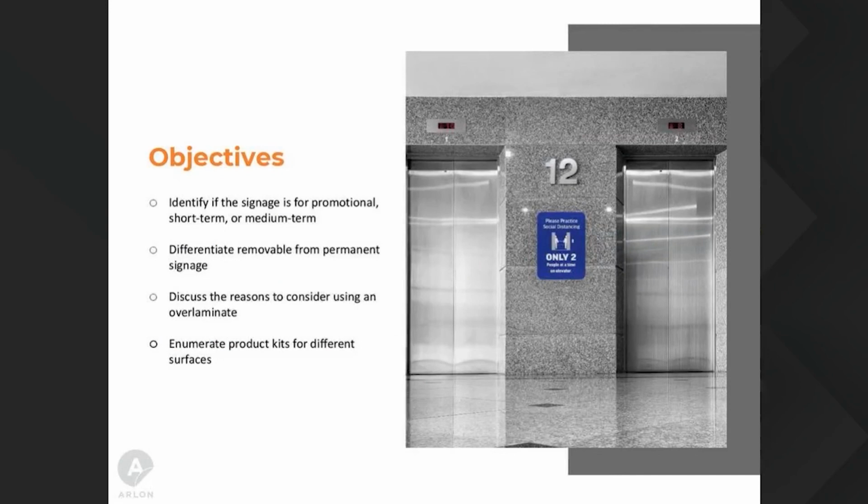Therefore, today, we're going to keep the message simple but focused. Billy and I will be covering these key points. First, we categorize general signage into 3 types: promotional, short-term, or medium-term. So how do you tell them apart? Second, how do you differentiate permanent and removable vinyl? We're also going to discuss why adding an overlaminate to your printed graphic is important. And lastly, choosing the right Arlon film for the desired application.